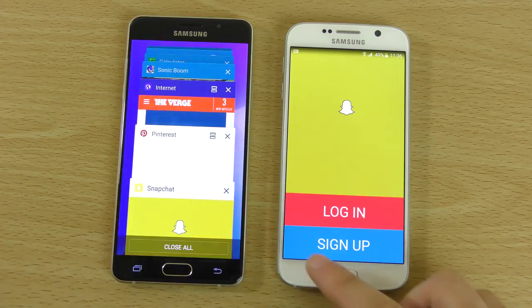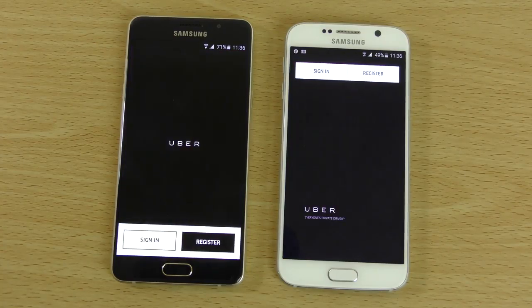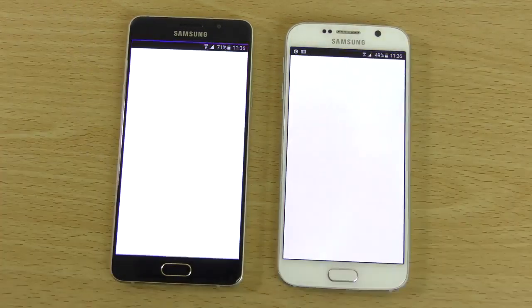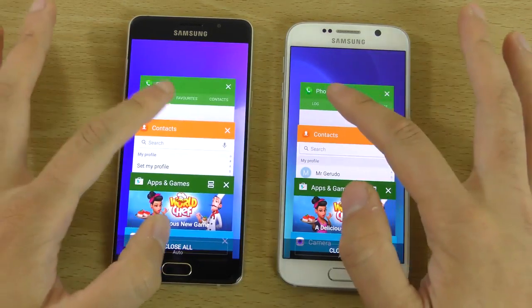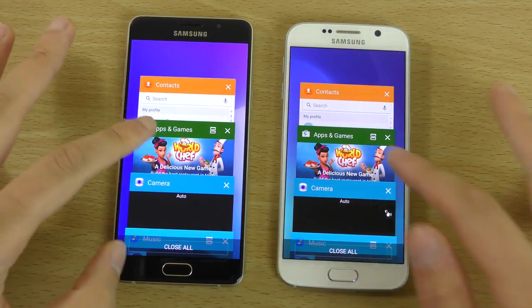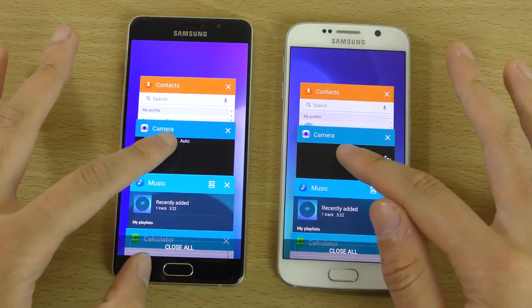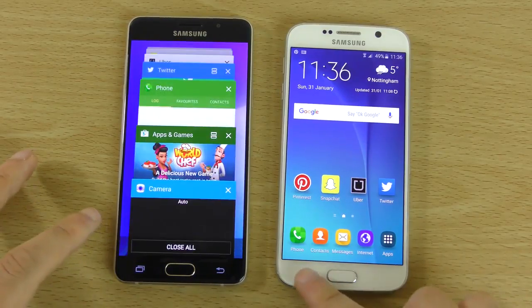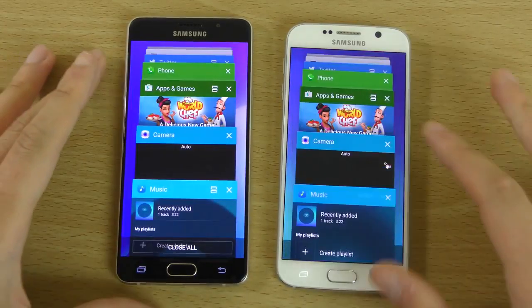But I think straight away here the S6 is coming back again. A little bit faster to recover the app, so to speak. But both do reload and both need improvement when it comes to the management, I think. But you can see probably the S6 here coming up with things a little bit faster, but not a massive difference, not as big as the browsing and the apps, which I think were a bigger difference.